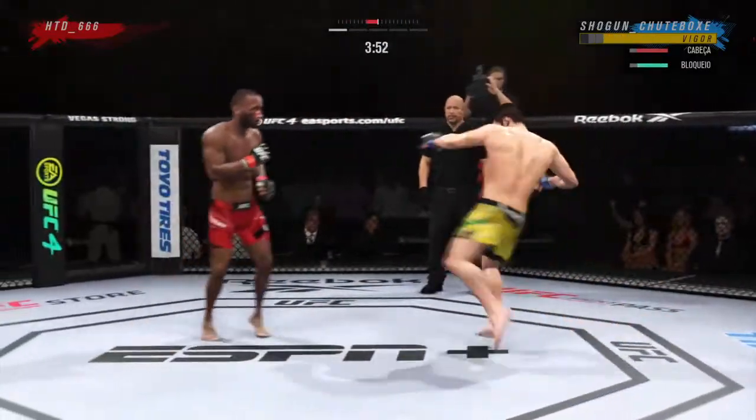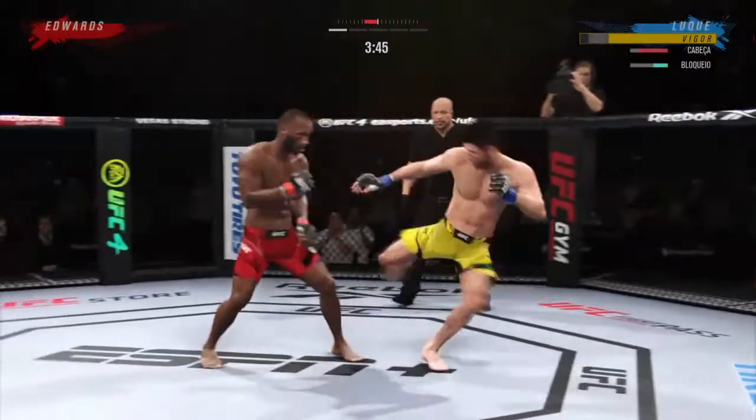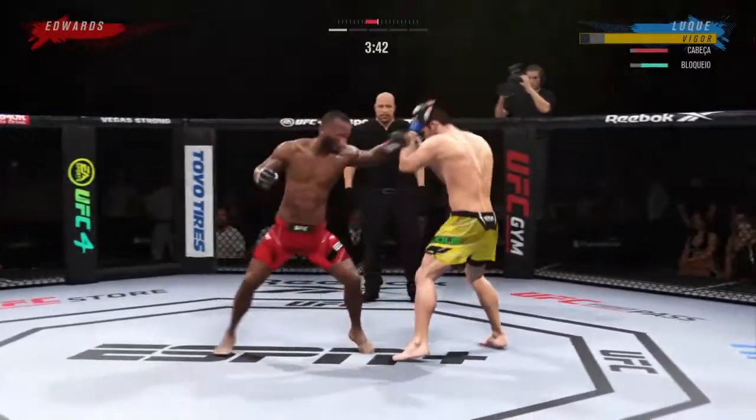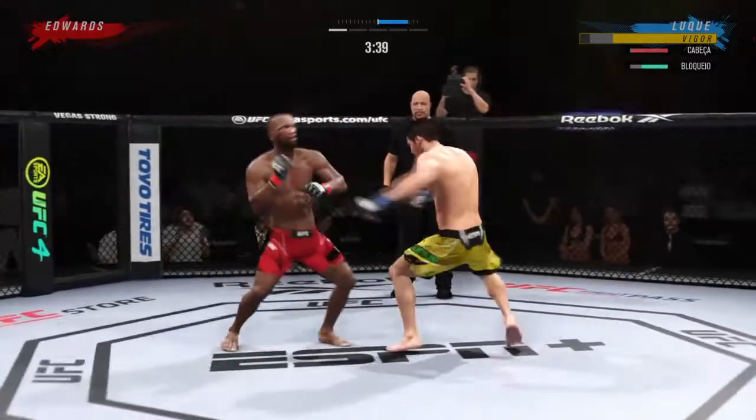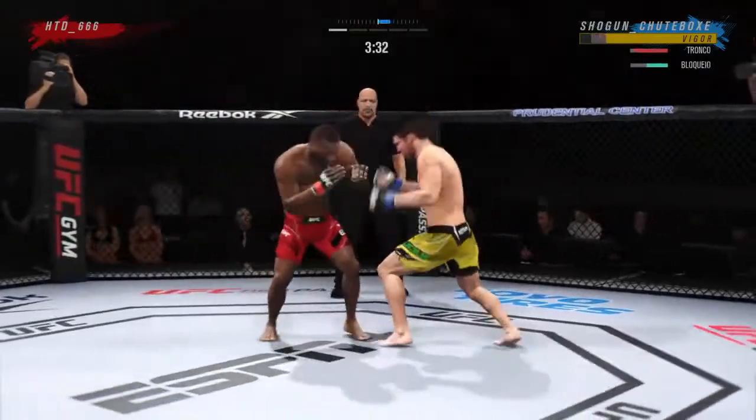Doubling up on the jab, and you see his opponent's head popping back every time he lands. Look at him chopping the wood. Chop the wood with those legs. Couple of chins here being tested early. Beautiful strike.